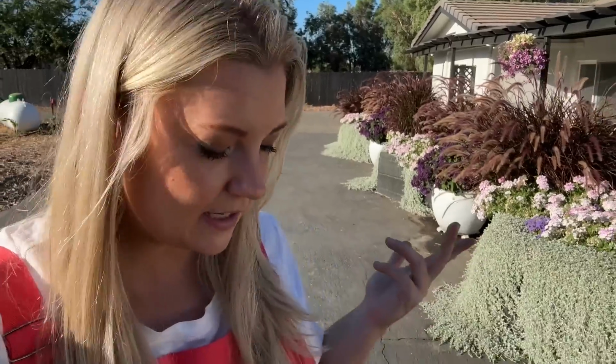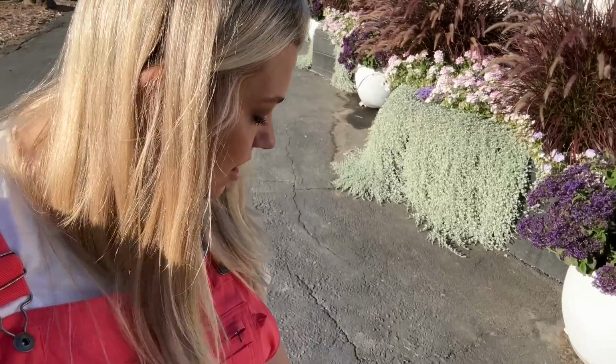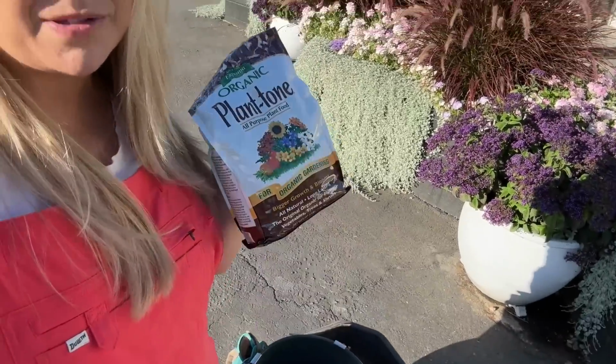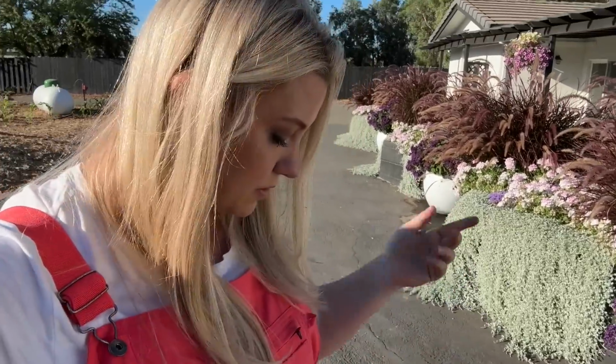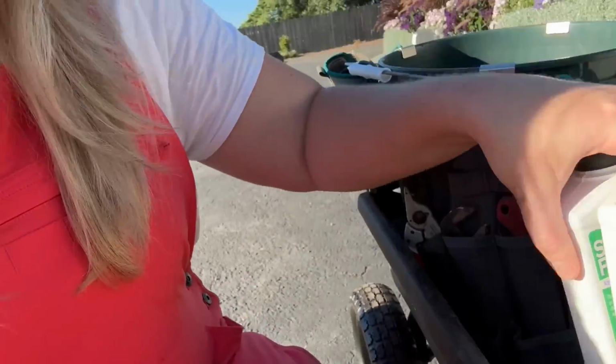So as for supplies, it's pretty straightforward. The main thing that I need is my pruners. That's the big thing I need today. I'm going to go through and I'm going to fertilize with Plant-tone. And then if I'm fertilizing my roses, I will fertilize with Rose-tone. And then these two guys, I've showed you these guys before.